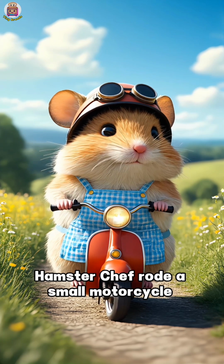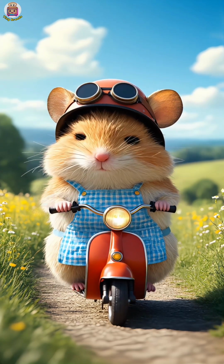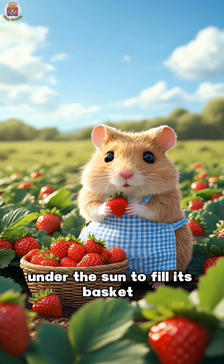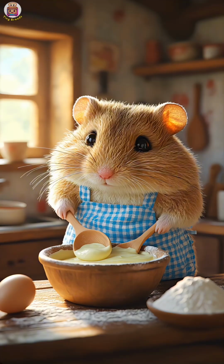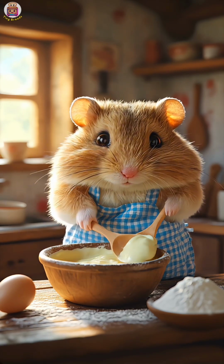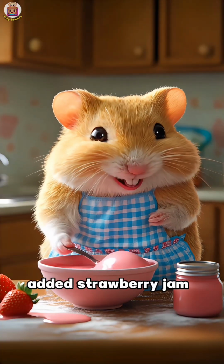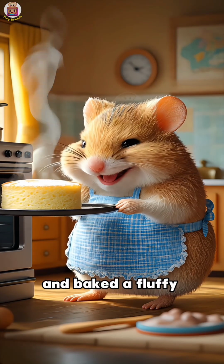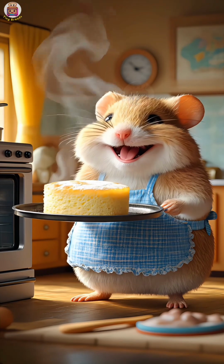Hamster chef rode a small motorcycle to the orchard, picking the reddest, sweetest strawberries under the sun to fill its basket. Back in the mini kitchen, it carefully mixed batter, added strawberry jam, and baked a fluffy strawberry sponge cake.